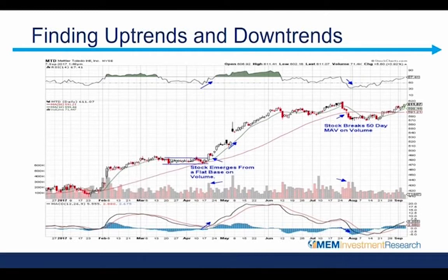This is a daily price chart of Mettler Toledo. MTD is the ticker symbol. And what I wanted to point out to you here, again, a daily chart, is very, very often stocks will enter into uptrends as they come out of bases. And a base is a price chart pattern. For those of you not familiar, I can briefly explain. A base is when a stock, there are several types of bases. What we're looking at here is called a flat base.